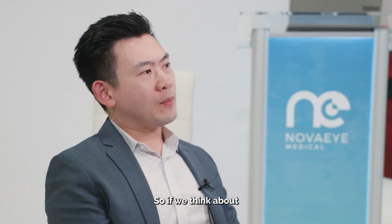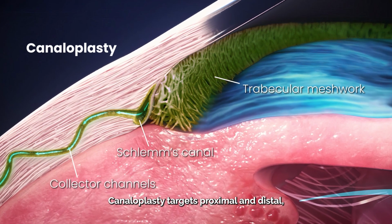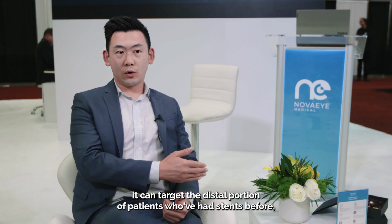If we talk about other devices that can be already in the eye, we're probably talking about an eye stent or a Hydrus or an actual glaucoma drainage device, like a tube, right? So if we think about an eye stent or a Hydrus, that's targeting the proximal system, trabecular meshwork. Canaloplasty targets proximal and distal. It can target the distal portion of patients who've had stents before. It basically can rejuvenate the entire conventional system for those who have a tube in place where the actual flow of aqueous has not been directed through the trabecular meshwork and has been completely shunted away through the tube as well.